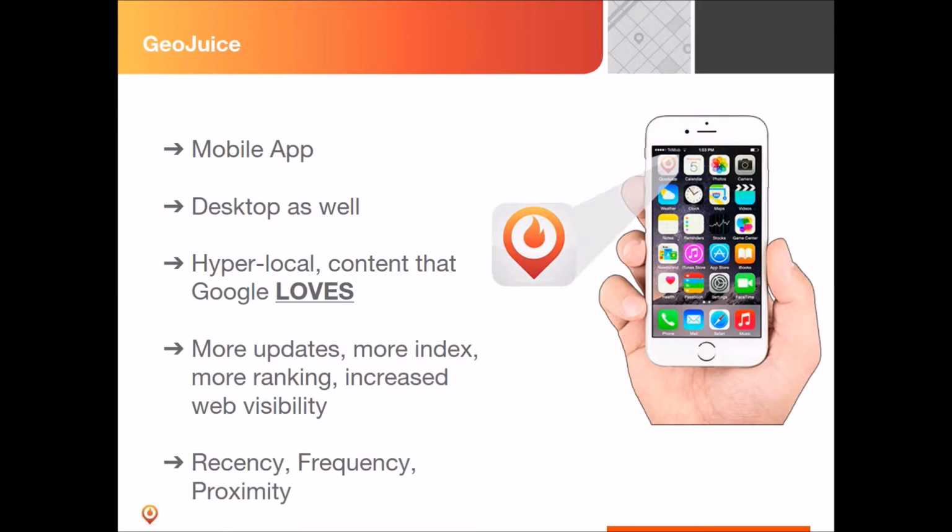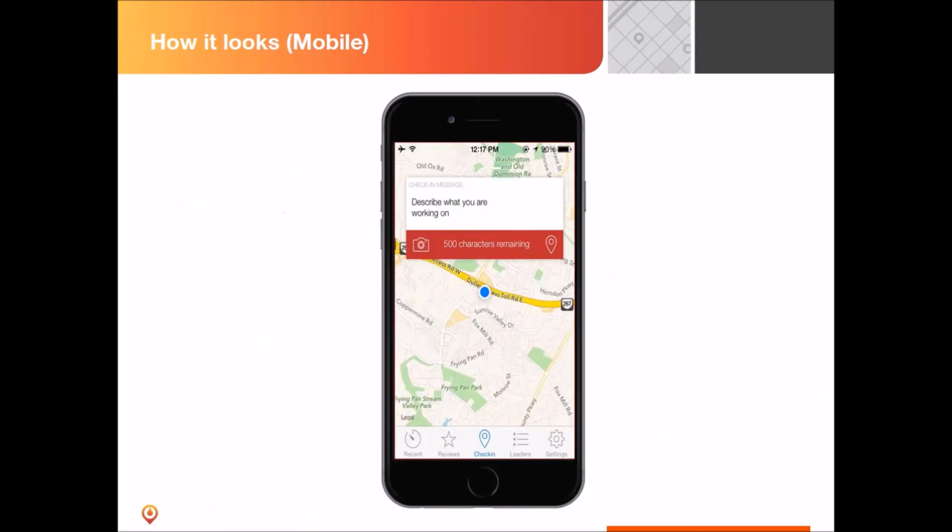And then the proximity deals with location-based information associated with your content. So are you, as a business, physically near somebody searching on Google for a service that you provide? And then if your business is in a physical location, what about your service area? You're not necessarily physically in that 50-mile radius boundary, but you serve that area. So how do you create geotagged content that feeds to Google and says, yeah, I definitely do work 20, 30, 50 miles from my physical location in that radius? So it's that proximity information that we want to feed Google as well, and GeoJuice helps with that.